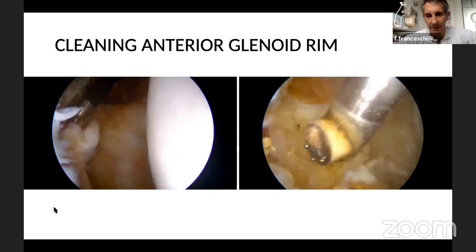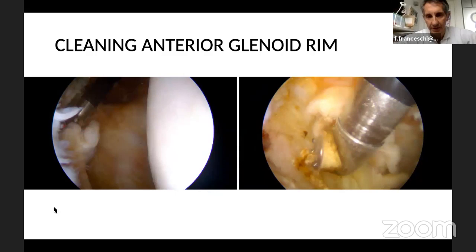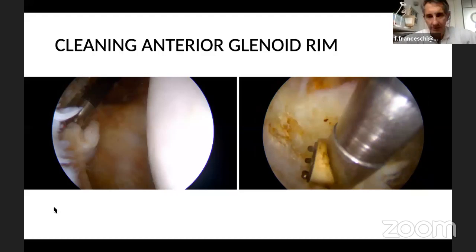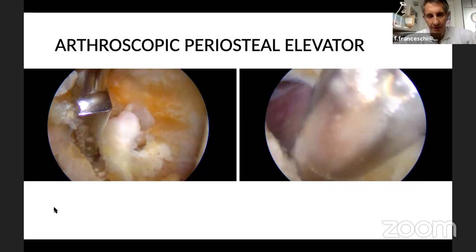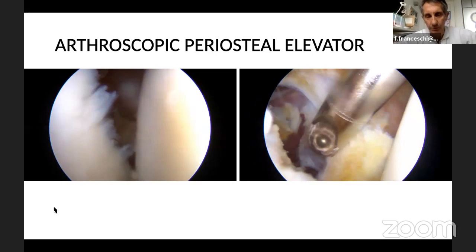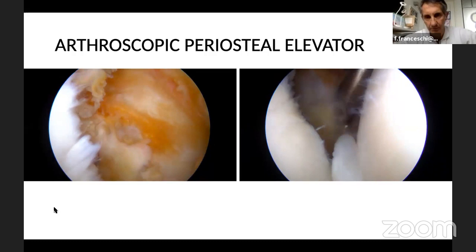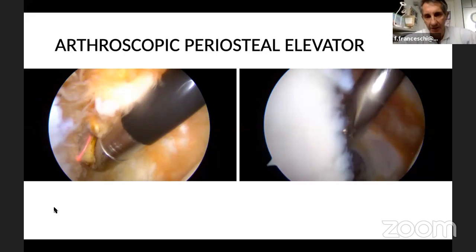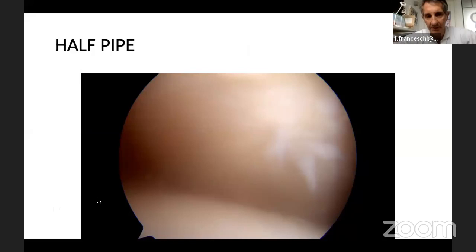This is, as you can see here, a bony fragment that is medialized. And we detach the labrum from the fragment. We use the periosteal elevator to help us to expose the fragment, and we use the burr to remove the fragment. As Ettore suggested before, the secret of the success is to create two flat surfaces. The first at the level of the glenoid, and the second one at the level of the coracoid, because maybe this is the limit of this procedure.